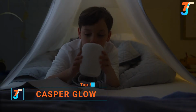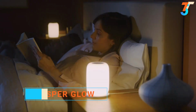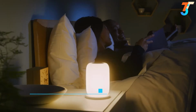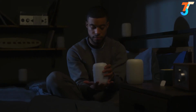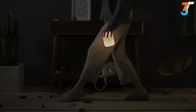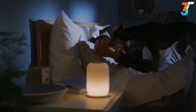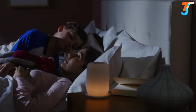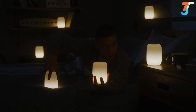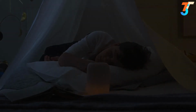Meet Glow from Casper, a magical light designed for better bedtime. It's light like you've never seen before, or felt before, or used before. Until now. Drifting off has never been dreamier. Introducing Glow, another bright idea.